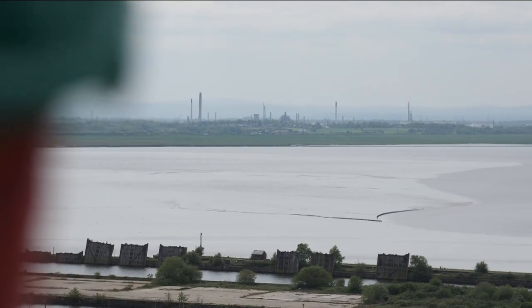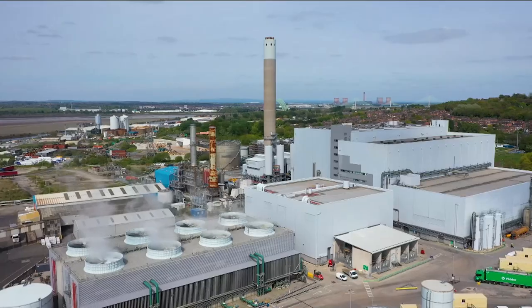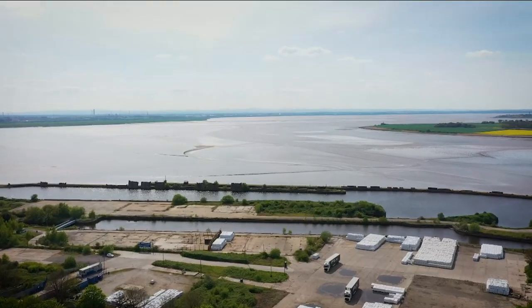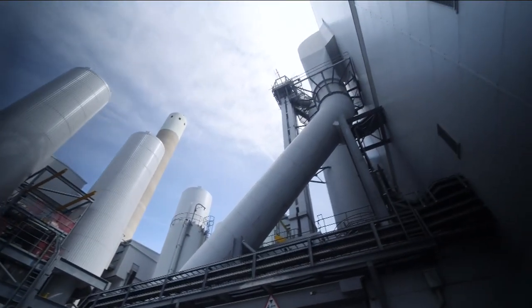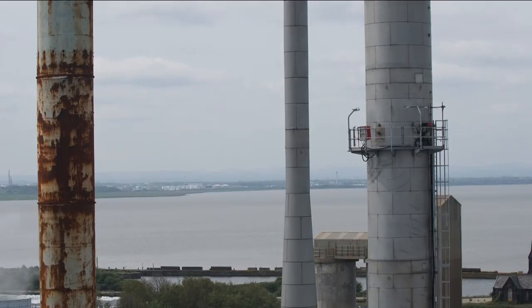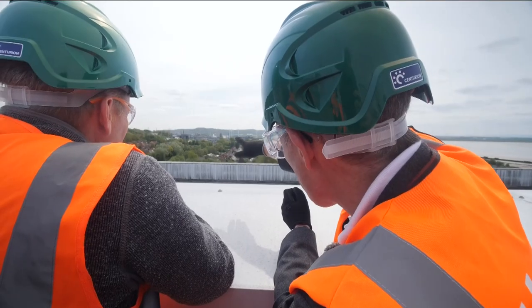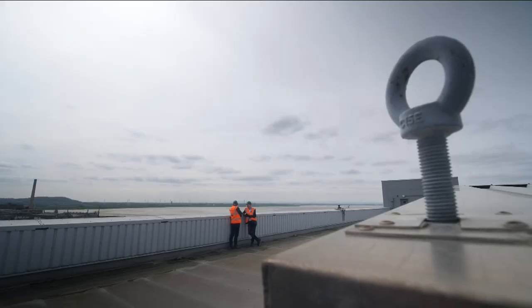Everywhere you look here, there are polluting industries. Chimney stacks and refineries line the Mersey estuary as far as the eye can see. Important to our economy, but damaging for our environment. That's why it's been chosen as the UK's first carbon capture cluster, known as HyNet, capturing CO2 before it's released into the atmosphere. Just over the way there, you can just see a power station. David Parkin is the project's progressive director, working with around 40 companies to capture their CO2.